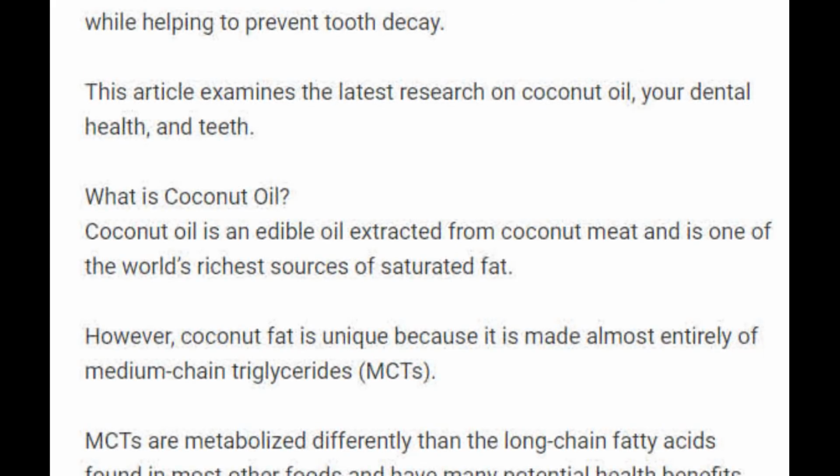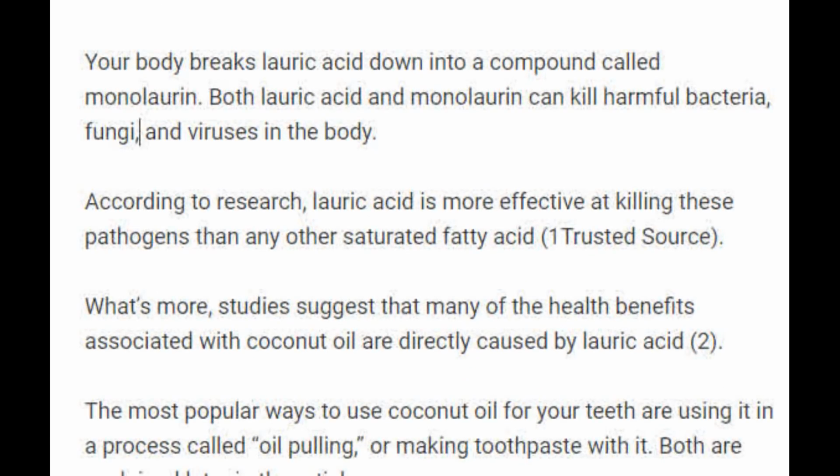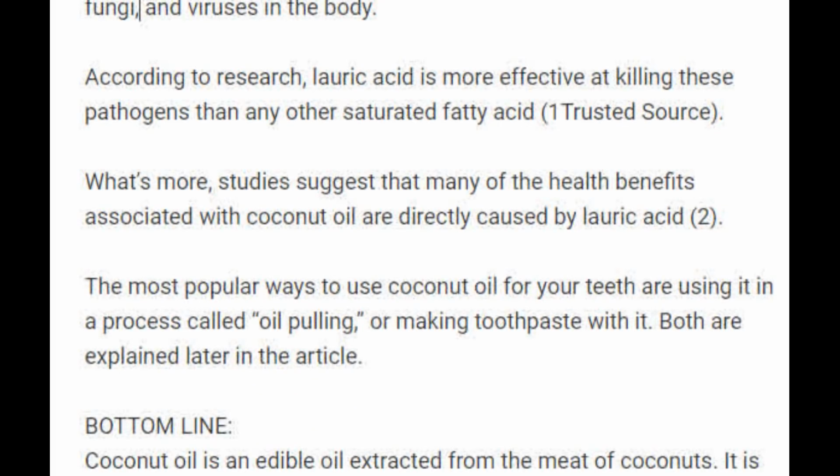Lauric acid is a medium-chain fatty acid that makes up almost 50% of coconut oil. In fact, this oil is the richest source of lauric acid known to man. Your body breaks lauric acid down into a compound called monolaurin. Both lauric acid and monolaurin can kill harmful bacteria, fungi, and viruses in the body. According to research, lauric acid is more effective at killing these pathogens than any other saturated fatty acid. What's more, studies suggest that many of the health benefits associated with coconut oil are directly caused by lauric acid too.